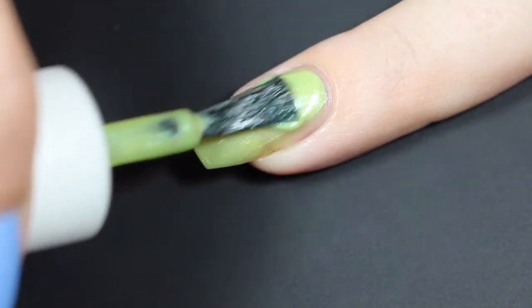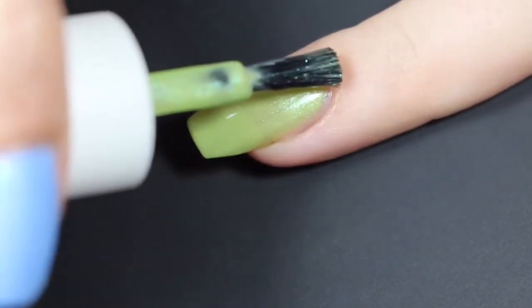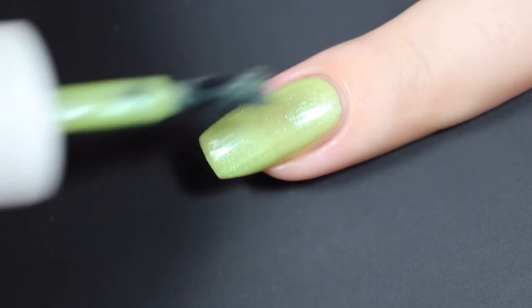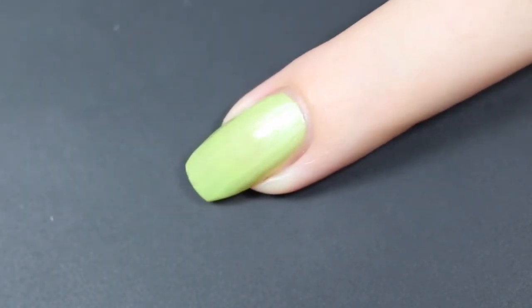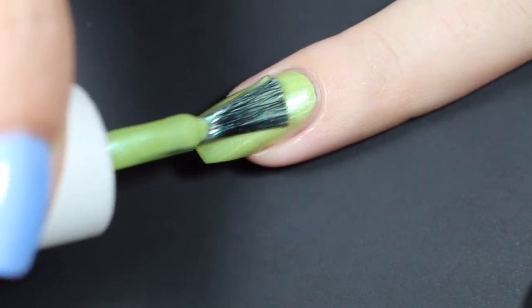So here's a look at that second coat. You guys know the drill by now. I am going in for a little bit of a thicker second coat. I definitely do recommend going in thick with these polishes. They are beautiful and shimmery, but just a little bit sheer. So the second coat is almost completely opaque. I'll let it dry and come back in and show you how it builds up with my third coat.